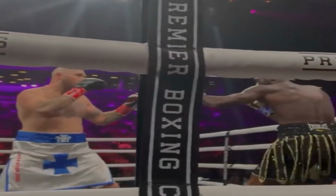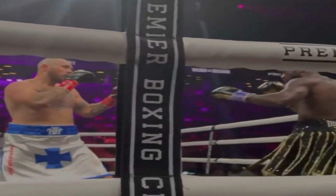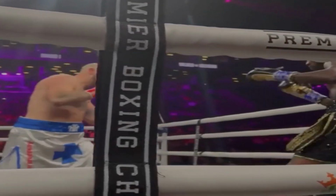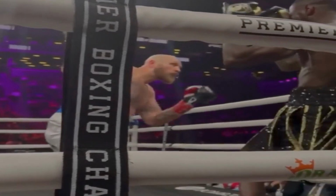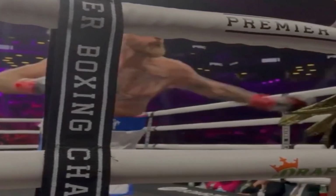When he does that, it's like a faint punch. I don't know if he's really so. I'm looking at the knockout and I'm like, why is he in a southpaw stance? This is the night I'm watching the fight. Why is he throwing that left hook from a southpaw stance?